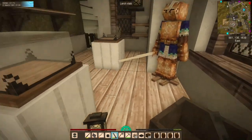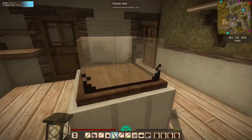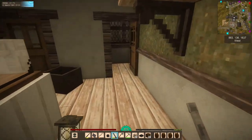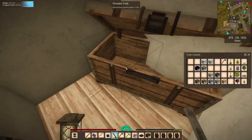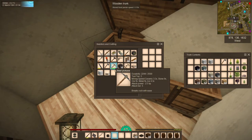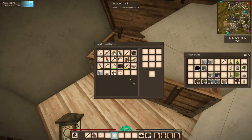We have our flower pots and our planters and display cases ready. Let's go and fill them with some stuff. I put some flowers in this chest over here. So let's grab some of those, as well as the trees, and let's find some places for them.